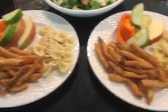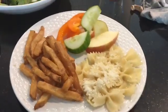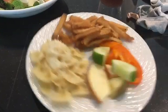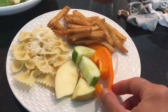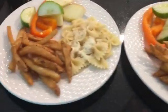Alright, lunchtime. So here's the girls' plates. Just watched my last video. You probably knew what was coming. I got some leftover fries, a little bit of leftover pasta from yesterday, and then I've got some cut up apple, cucumber, and some orange bell pepper. So the girls are all going to have that and have some ketchup for the fries. And they're going to eat that.